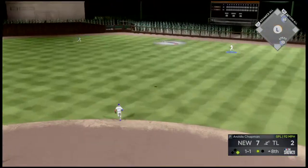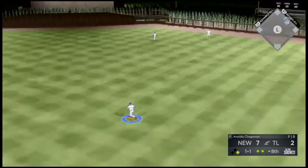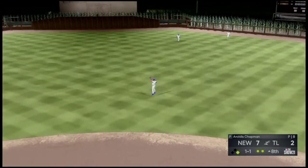High and deep to right center. Heading after it is Judge. He gets there and makes the play for the second out of the inning.